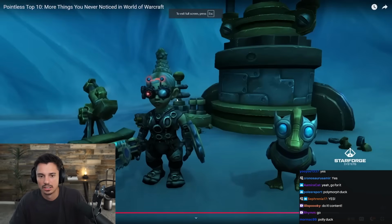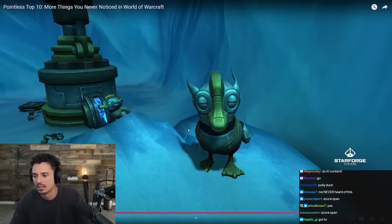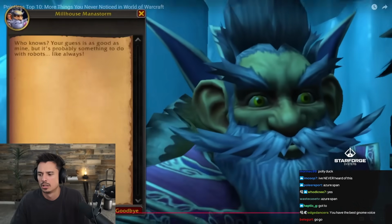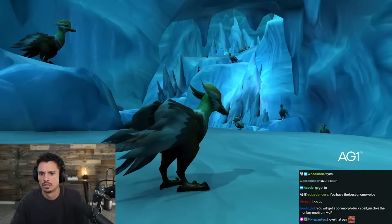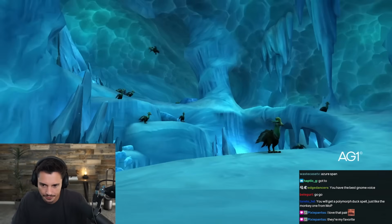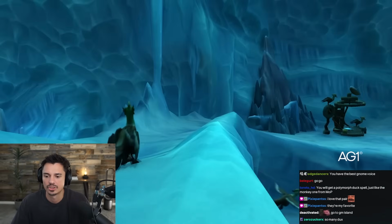And then on the other side, you have Maleficent Manastorm, who is creating some sort of robot duck army. And when you ask Millhouse about it, he's just like, who knows? Your guess is as good as mine, but it's probably something to do with robots, like always. And so, yeah, this place really has everything. It's got ducks, it's got Polymorph Duck, it's got Millhouse and Maleficent Manastorm, it's got robot ducks, and it's just hidden away in the Azure Span. So for all those reasons, that's why I had to put it at number 2.